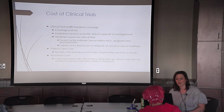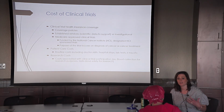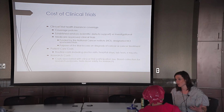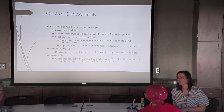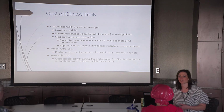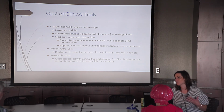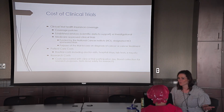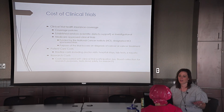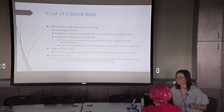Research costs are costs associated with clinical trial participation. So maybe blood collection that's done for research purposes. Maybe the clinical trial is looking at how much drug is in your body an hour after you've taken the medication. That's going to be paid for by the research trial itself, because that's being done solely for the purpose of that clinical trial.